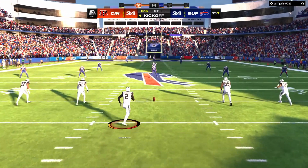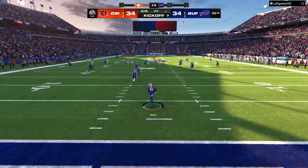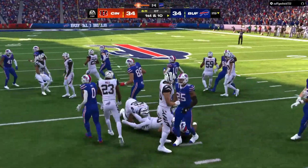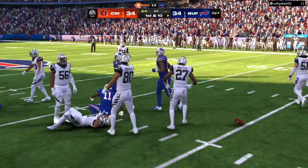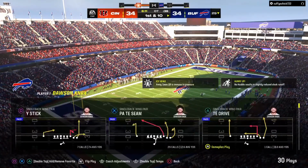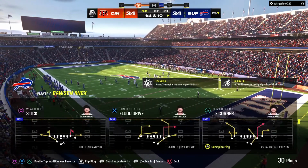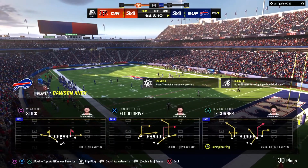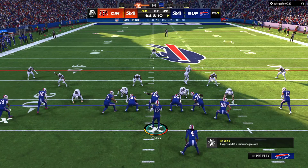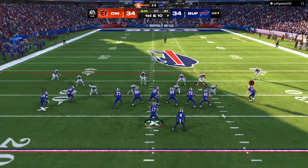So the Bills are going to be the first to get it as we are back underway here in overtime. And it's a pretty good return here, so get this up to the 29. Bills come to the line to start their next drive. And the points, they have come fast and furious in this quarter.